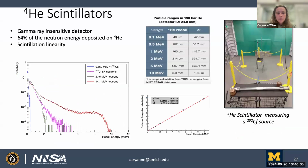All right. And so then this is a pretty interesting type of detector. This is a helium-4 scintillator. This is different than the helium-3 we've talked about. Helium-4 is just your party city helium. It doesn't absorb the neutrons, but the helium-4 nucleus will recoil. Based off the mass of the neutron and the helium-4, the neutron can deposit up to 64% of its energy in one elastic scatter off of helium-4.